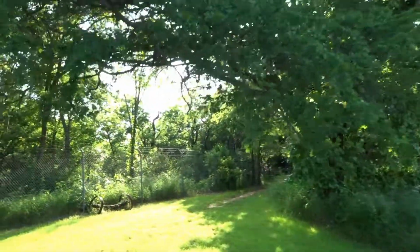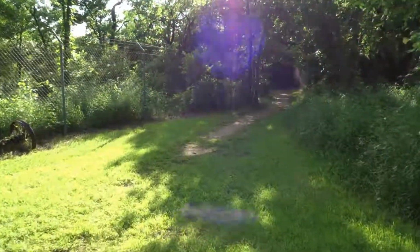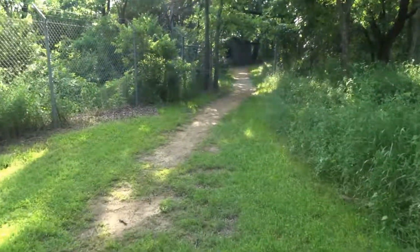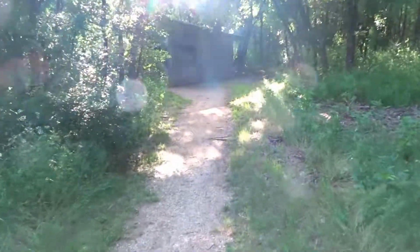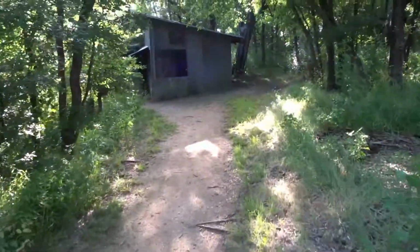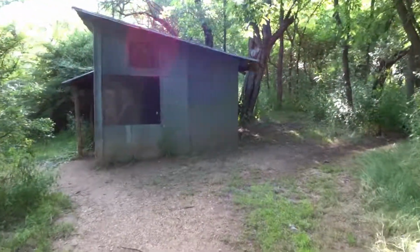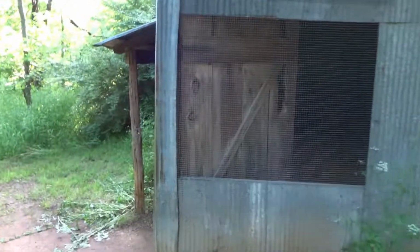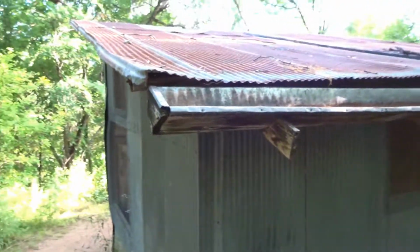I believe there's a chicken coop, if memory serves. Yep. You got the wooden gutter lined in metal.